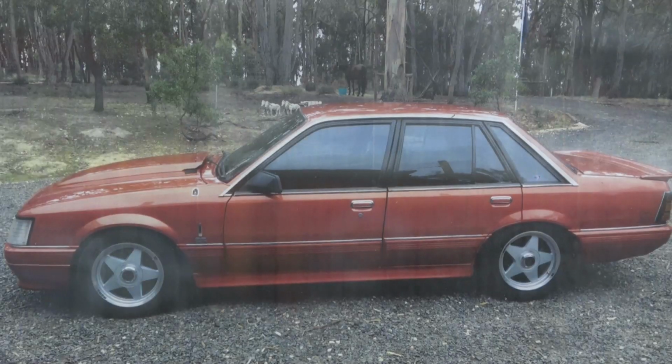Nice VK next to it. Yeah, VK Director, that was just a stunning car. Travelled down to Victoria to pick that one up and bought that in partnership with a mate, and that's gone on to a mate as well.